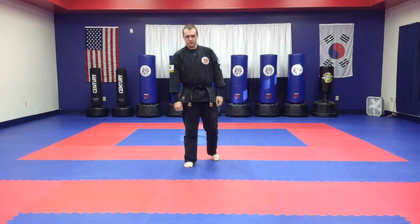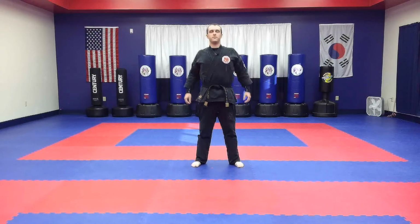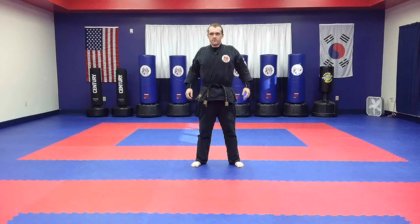All right, work into the shoulders. Bring the hands to the sides. Nice and easy, rotate the shoulders. Other direction.